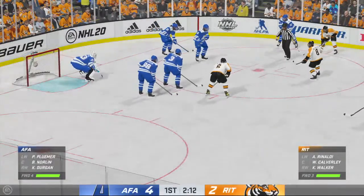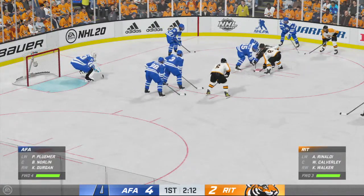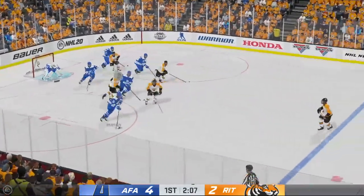Getting into the later stages of this period. Lots of offense here tonight. 4-2 is where we're sitting. Calvert's won the faceoff deep inside the offensive zone. Scoops up the puck now.